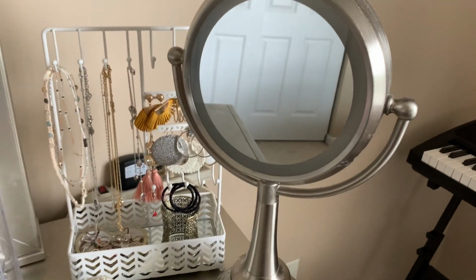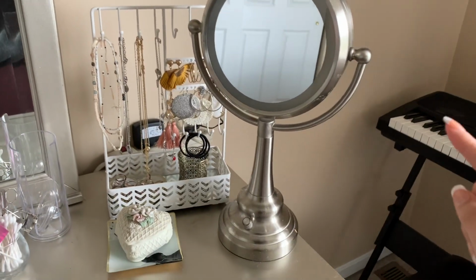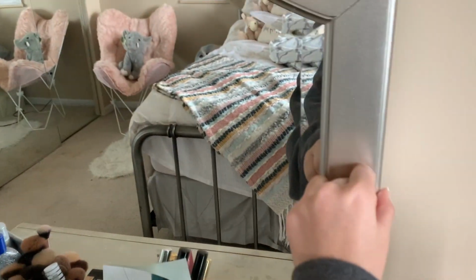Then I have this mirror, and I love it, where I do all my makeup. This is from Target, I believe. Shocker. And then this is just where my everyday earrings and rings and stuff are. And then this also pulls out. Oh God. Okay. Yeah, this pulls out, and there's jewelry in there, but we're not gonna attempt that. That's fancier jewelry.